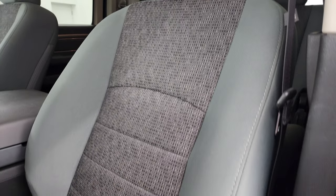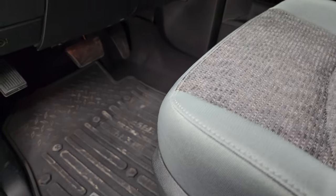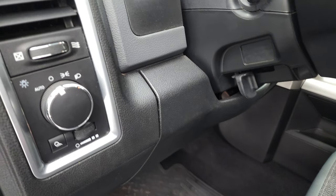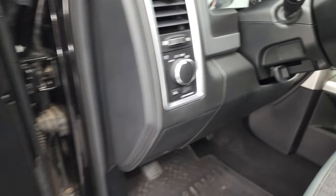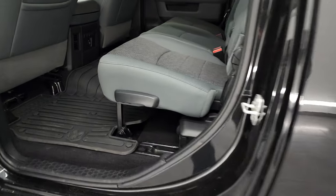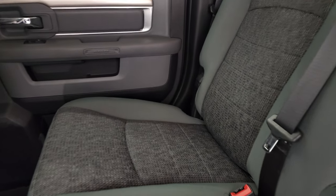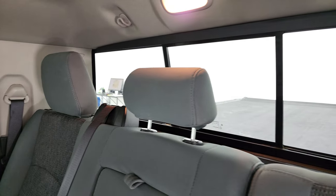On those, look really good. Power driver's seat with lumbar, factory all-weather floor mats, and you do get auto headlamps on there as well. Power windows, locks, and mirrors. Show you the back seats real quick. Back seats are in excellent condition as well. No rips or tears back here. It does have the LATCH child safety system for any child car seats you may have.